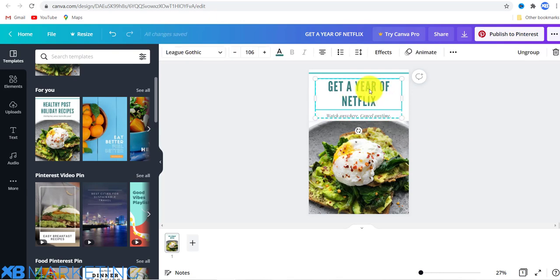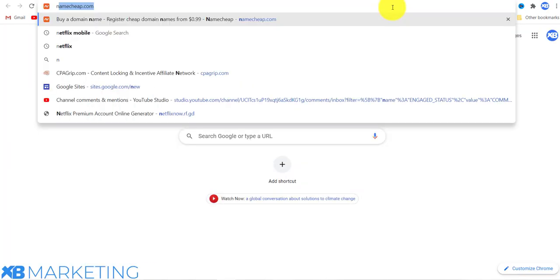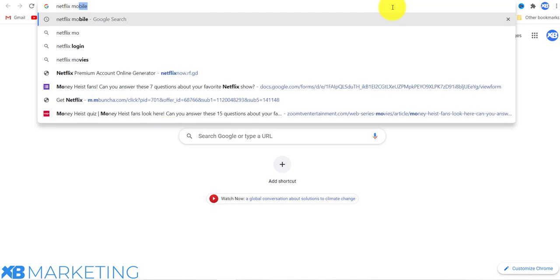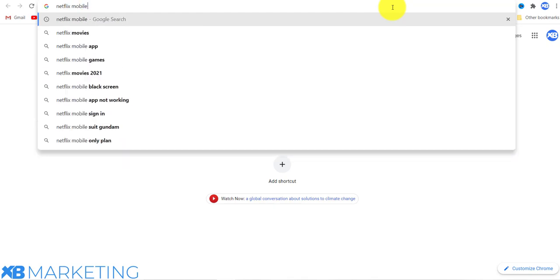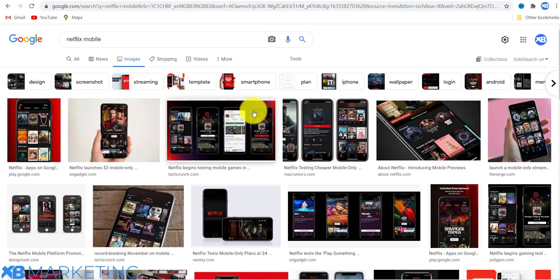Alright, so as you can see now, we have our heading. It says get a year of Netflix, and this subheading says watch anywhere, cancel anytime. So the next thing you want to do is swap this image out. You can go to Google and type in Netflix. Since we are working with a mobile offer, majority of traffic from Pinterest is definitely mobile.